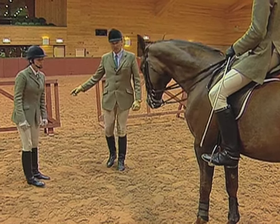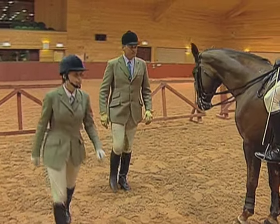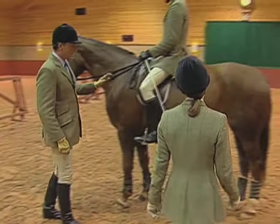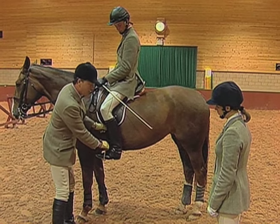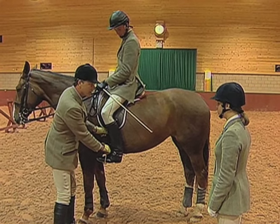Now, Sarah, if you would gently go back behind Douglas's stick, just to confirm again about the leg. The leg in the normal position with the stirrup leather parallel to the girth means forwards.